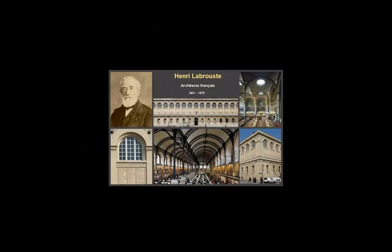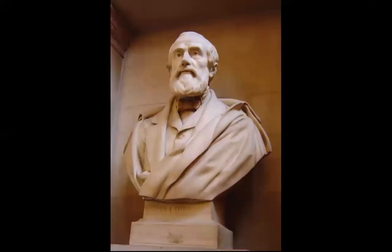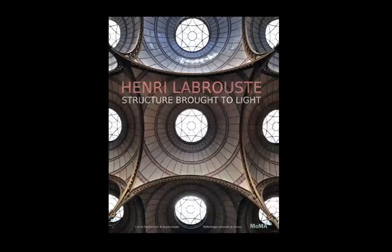So, a few images of his work, including his portrait. And here is a sculpted work representing Henri Labrouste, truly a very important French architect. Otherwise, he would not have been immortalized in stone. Labrouste, Henri Labrouste, structure brought to light. And what you see is the ceiling of the reading room in the Bibliothèque Nationale, the National Library of France.